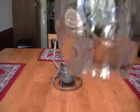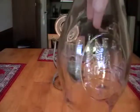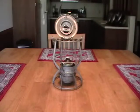But you can see it says Safety First, B&O RR, and then the Capitol building. This was the B&O logo, and this was only used on a small number of B&O globes. Most of them are just marked B&O RR, and sometimes they're either etched or embossed Loco, depending on whether they had it or not. And you can see there's a nice air bubble right there. That's what tells you it's an older glass.